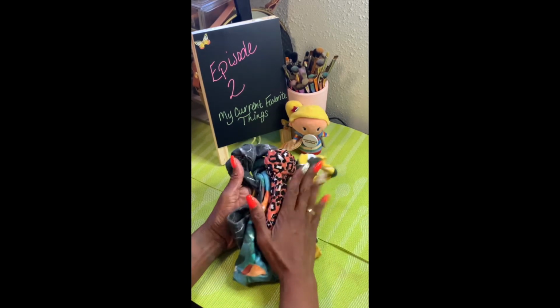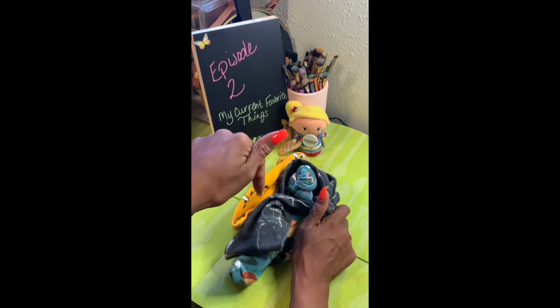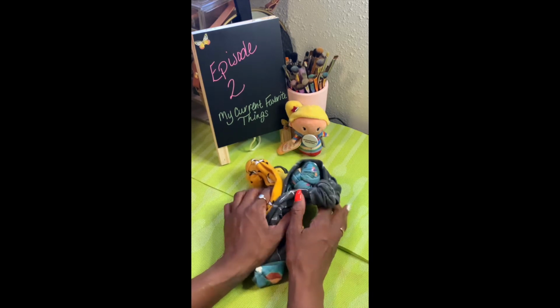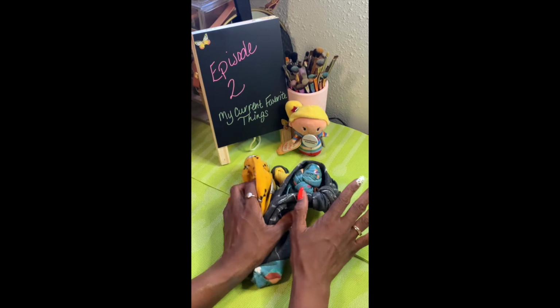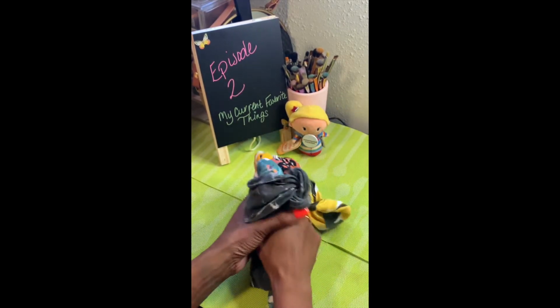So I definitely recommend Terrence's shop. I will have it linked down below. And he's a black owned business. One guy doing all of the sewing himself, and he makes such beautiful items. You definitely won't be disappointed. So these for sure, regular girl approved.